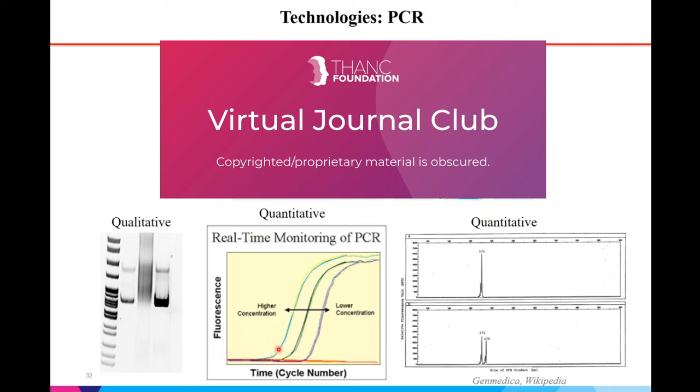This is a real-time PCR assessment where the primers are tagged with a fluorophore, and the time at which you first see the fluorescence will determine how much product there is. If you encounter the fluorescence early, the concentration is higher. If you encounter the fluorescence later during the run, the concentration is lower. Another method is also quantitative when you are detecting the size of the indels.